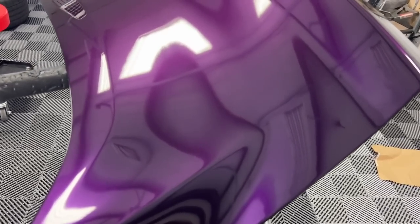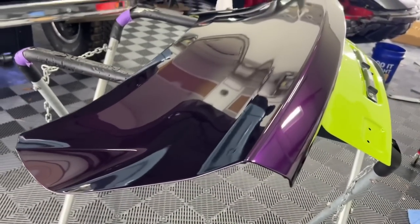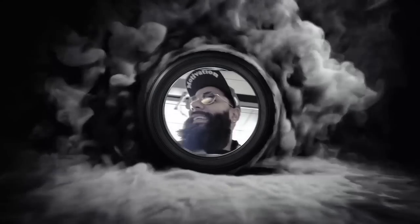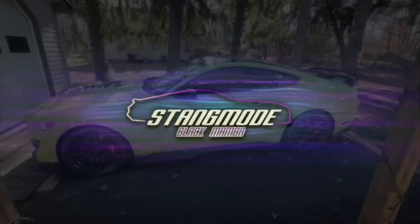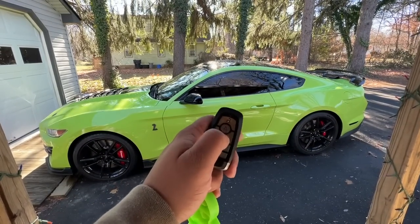This looks so good. Last time you're gonna see green. Here's the cold start.